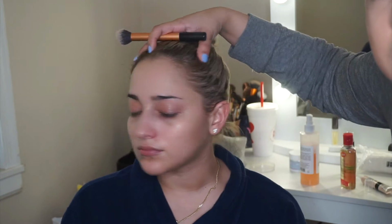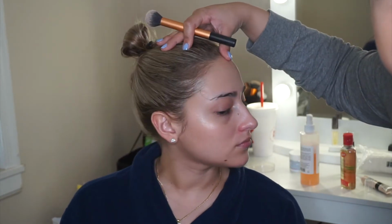You can see her cheekbones. Them shits naturally snatched. You can't buy these things.